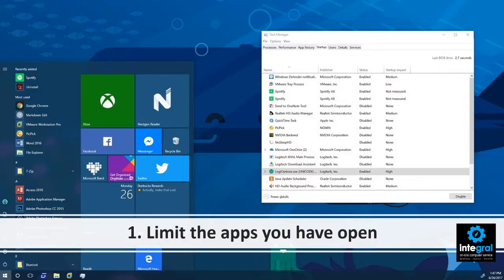Number one is you want to limit the apps that you have open on your computer. Now that's one of the things that's kind of hard because there are many programs that run in the background that can actually slow down your computer. If you've got utility programs running, antivirus programs running in the background, or if you have programs that start up automatically when you start your Windows computer, these can definitely slow your computer down.